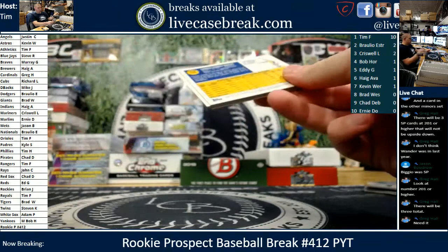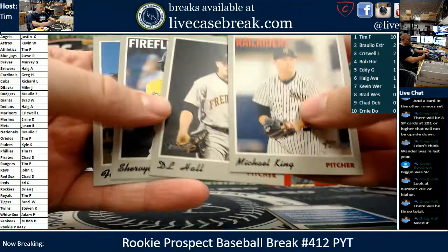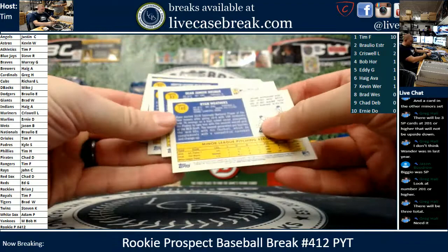Here we go. Kalenic insert. If you're not familiar with the story in the middle of September. There's another random. So again, check your base stacks. Michael King, D.L. Hall, Newton, and Whitley. And let's see, I got Ron going through the other stack. No SPs here.